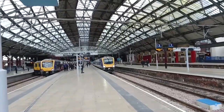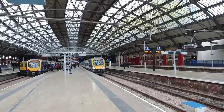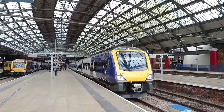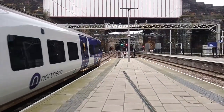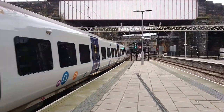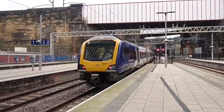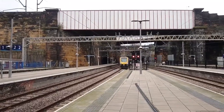Excuse my camera work there with the finger over the camera. Deary me. Now 331-107 even is now departing for Crewe from Liverpool Lime Street, 331-107 for Crewe, now leaving Liverpool Lime Street.